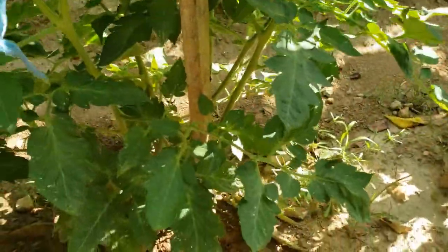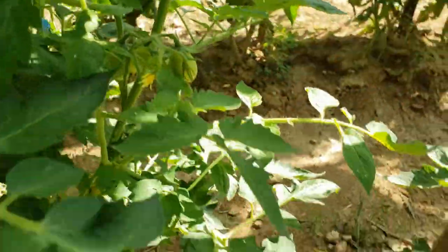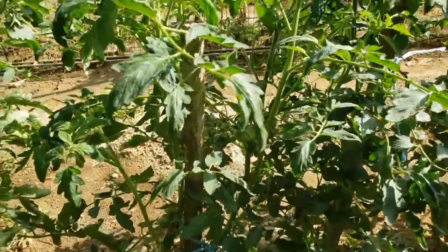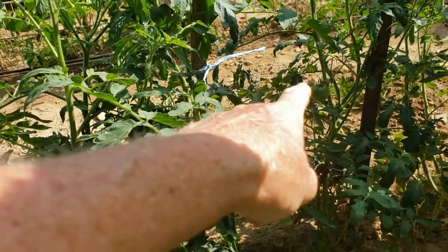Stepping on something. I don't know what it is. More Romas here. I think these are beefsteaks is what these are. But they're all doing well.